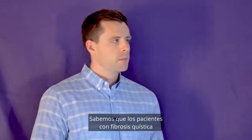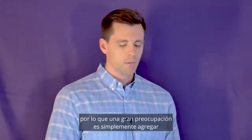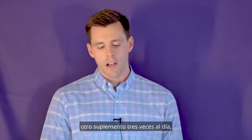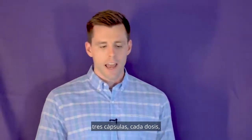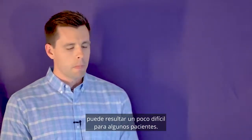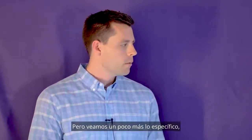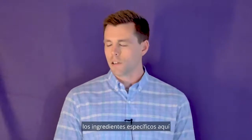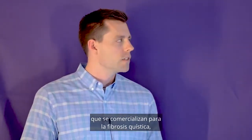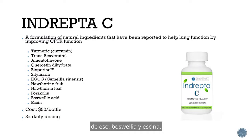We know that patients with cystic fibrosis are already on a ton of medications, so one of our big concerns is that adding another supplement 3 times a day, 3 capsules each dose, might prove to be a little difficult for some patients. But let's look a little more at the specific ingredients in here that are marketed for cystic fibrosis. Those are turmeric and the curcumin component of that, boswellia, as well as eshin.